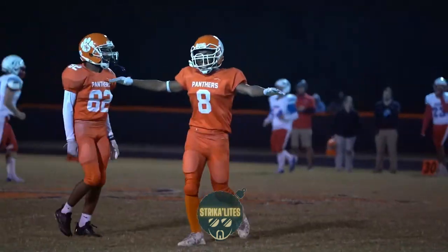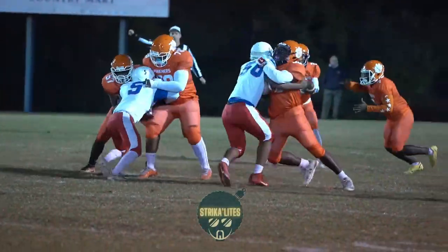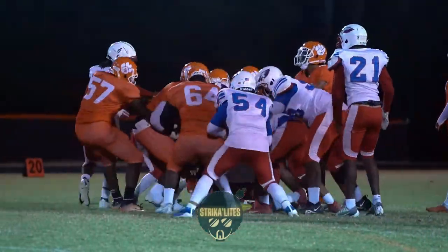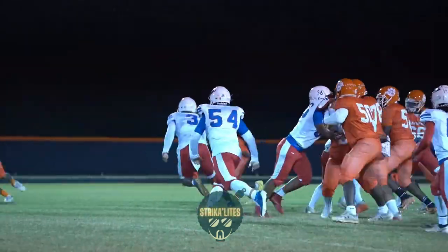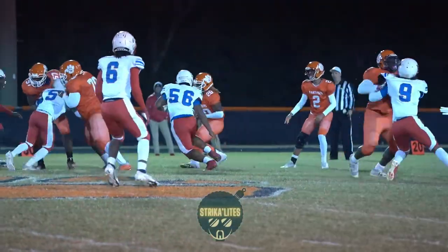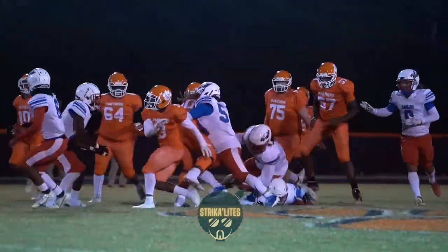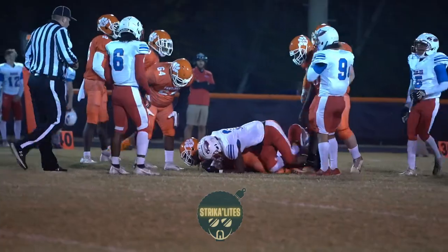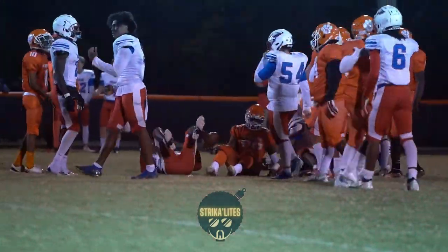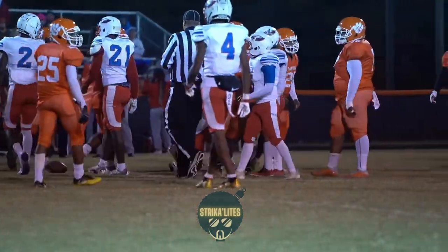Pass on 3rd and 15 is incomplete. Has another strong carry. Goes for a first down. He gets back with. On 4th and 1, Devin Crumble takes it for a first down.